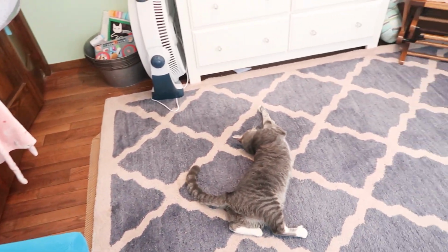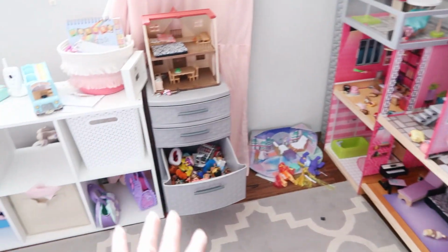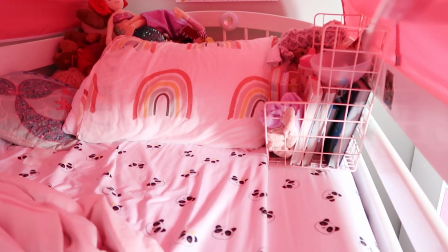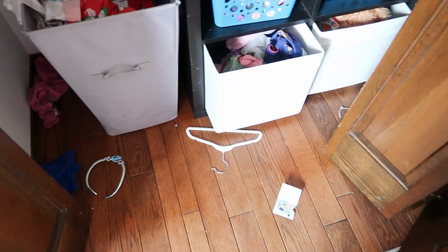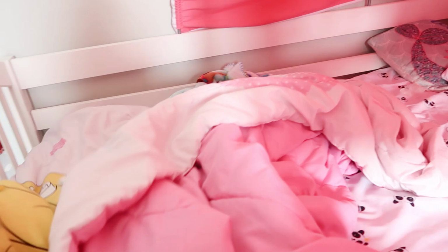Gets the Artie approval. Then for my 4-year-old, I'm just gonna go through her dollhouse, her toys here, her dress-up bin. Under her bed, she doesn't have a whole lot. And then I'm gonna go through this little caddy in her bed that tends to get a bunch of random crap in it. And then her closet overall is pretty good. Just the floor needs a little bit of tidying. And I'm going to wash her blankets and comforter as well.